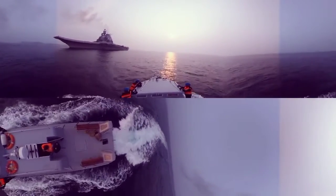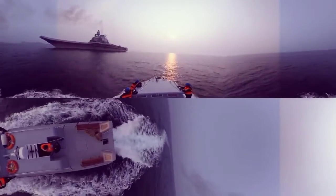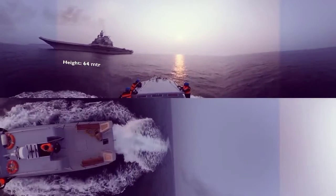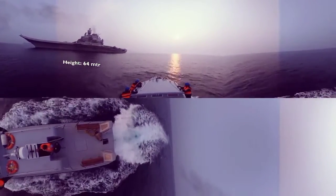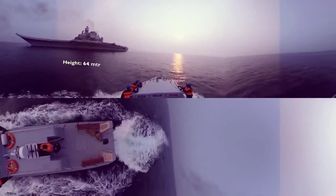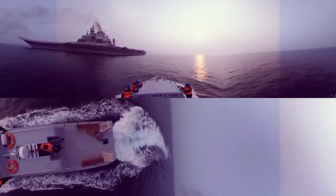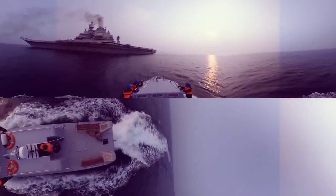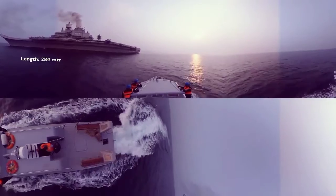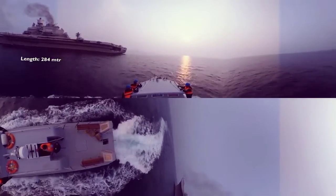The ship extends 10.5 meters below water and has a maximum height of 53.4 meters above it, bringing her total height to about 64 meters. This is comparable to, let's say, a 15-storied building. At 284 meters long, even Usain Bolt would require 28 seconds to run along her length.